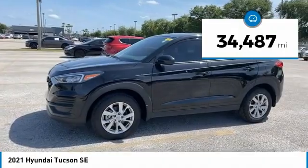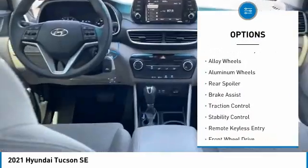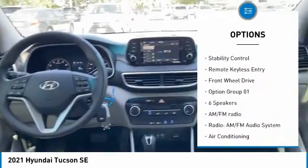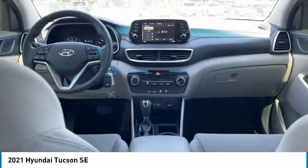This vehicle has less than 35,000 miles. Here are some of this vehicle's great options: tire pressure monitor, electronic stability control, alloy wheels, aluminum wheels, rear spoiler, brake assist, traction control, stability control, remote keyless entry, FWD.